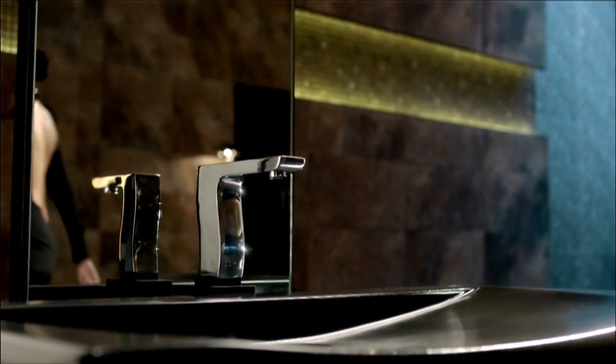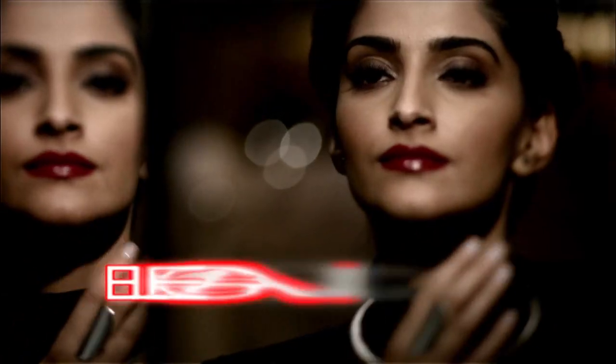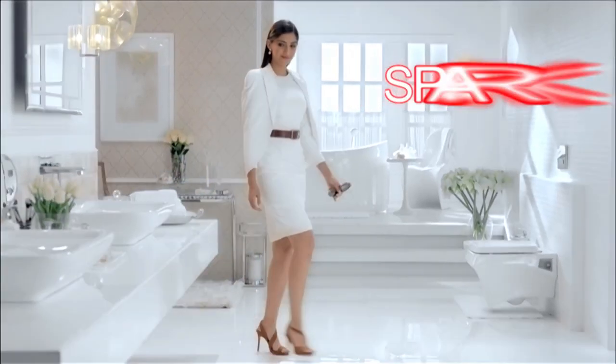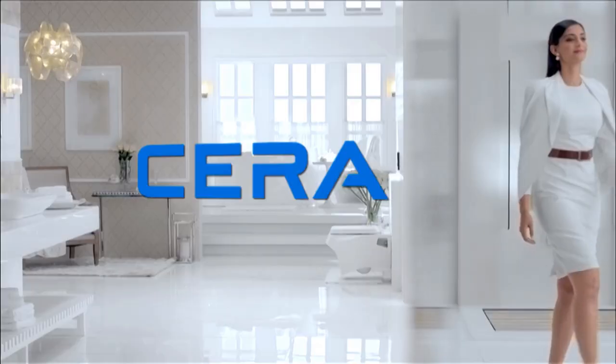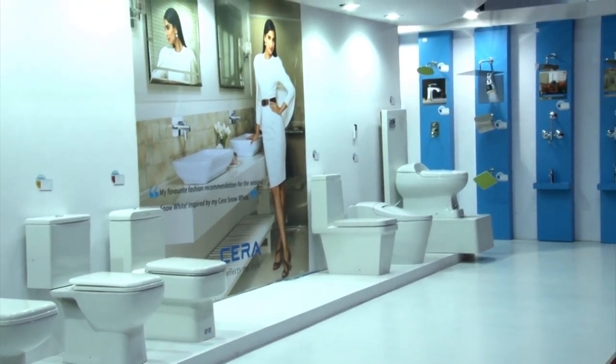The gloss, the glamour, the glitz, the elegance, the sheen, the spark. Experience all this with CERA. Explore the world of style.